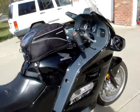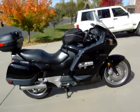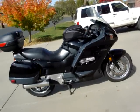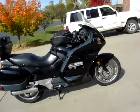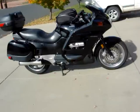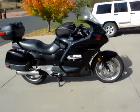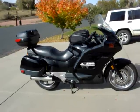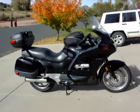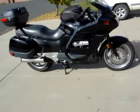MPG, well, I've been getting a solid 45 out of this on my commute, which is 20 miles of 70 or 80, 10 miles of 55, 60, and 7 or 8 miles of stop-go traffic. So I've been pulling 45. It's got a 7-gallon tank. The most I've ever got in it is 6.7. I've hit over 300 miles on a tank, and I was tempted to strap a couple of gallons in a tank on the back and just drive it till it ran out of gas, and see how far it can go. But 300 miles is a goodly amount.